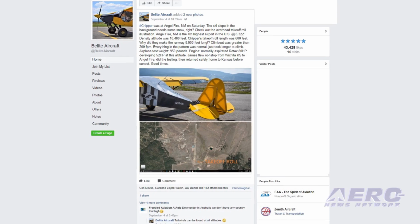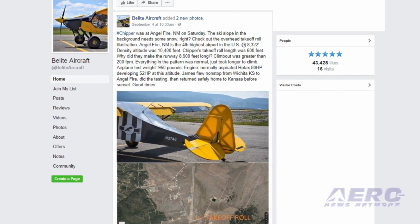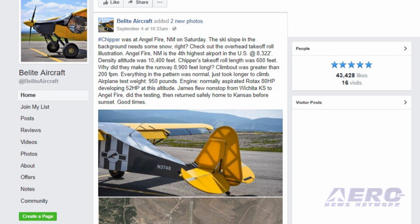Welcome back. The Belite Chipper was at Angel Fire, New Mexico, September 2nd. Belite owner James Wiebe flew the airplane nonstop one way on the round-trip journey from Wichita, Kansas to Angel Fire, performed flight tests, then returned to Marion, Kansas before sunset, covering 960 miles.